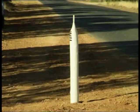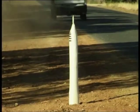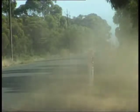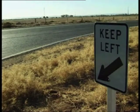The PolySafe roadside marker system is the most cost-effective system for roadside signage management. It's a durable, high-visibility post that is easy to install and cost-effective. It exceeds all known required standards.